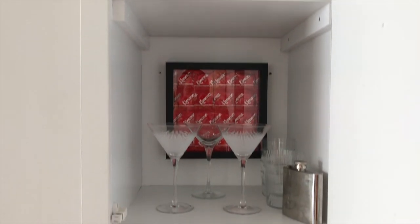Don't mind if I do. Oh my god, I hate Fireball. This is our liquor cabinet. Pretty cute, break in case of emergency.